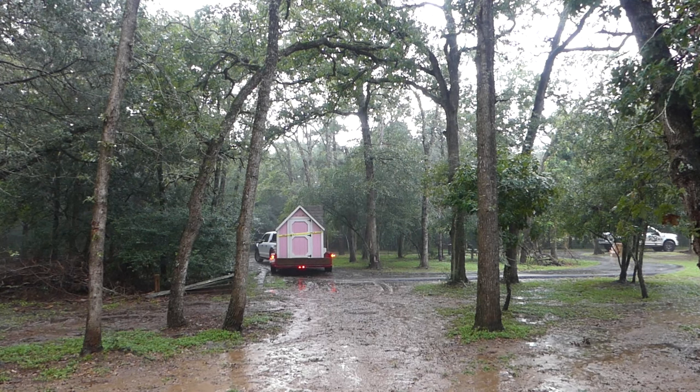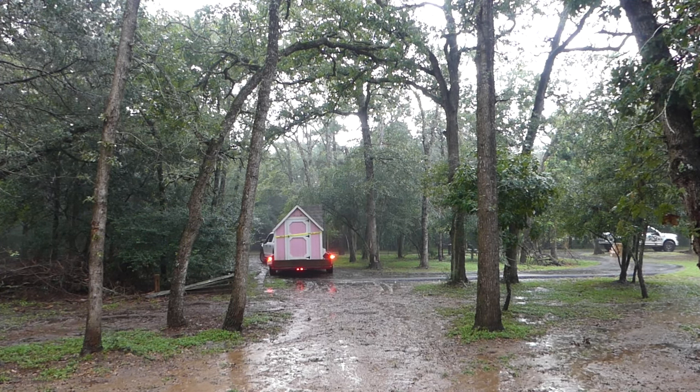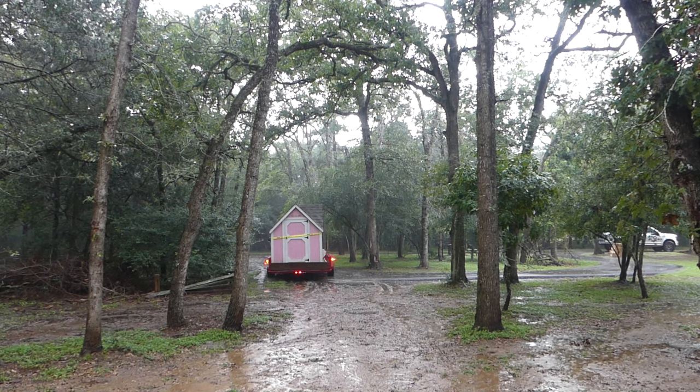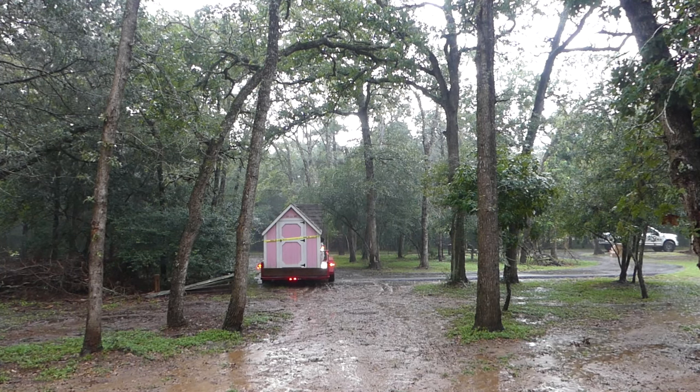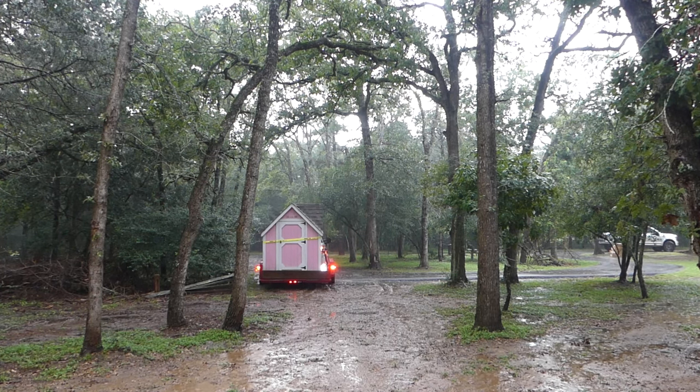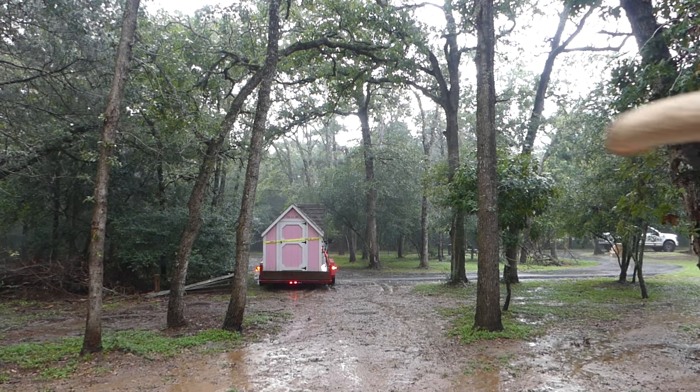Deal is, this terrain is so bad you can't really see. I'll holler at her before she hits that tree, but I don't think she's gonna do it either. Maybe. We walk out there and at least give her a chance so she sees this tree.